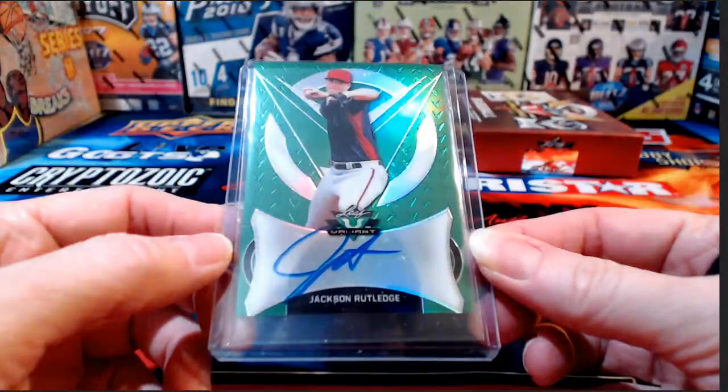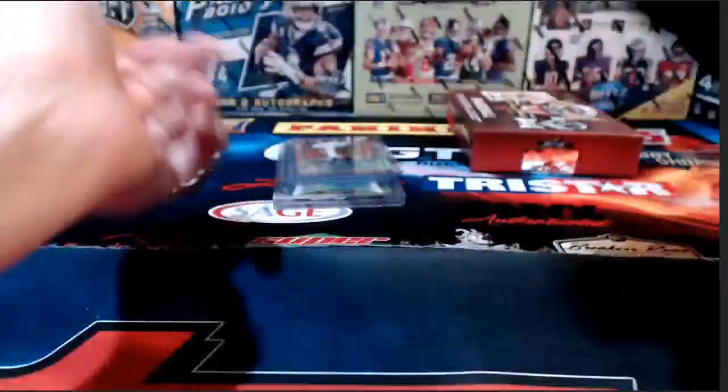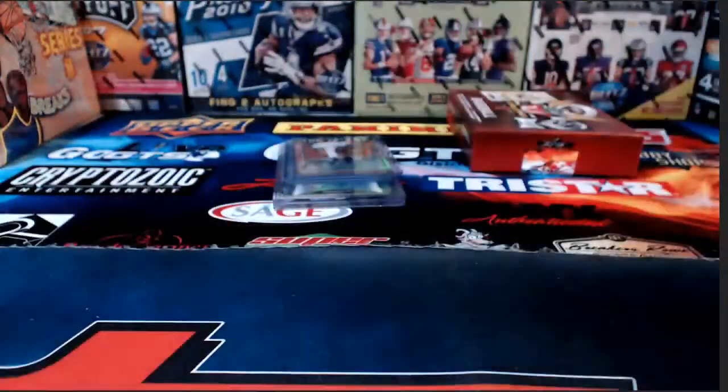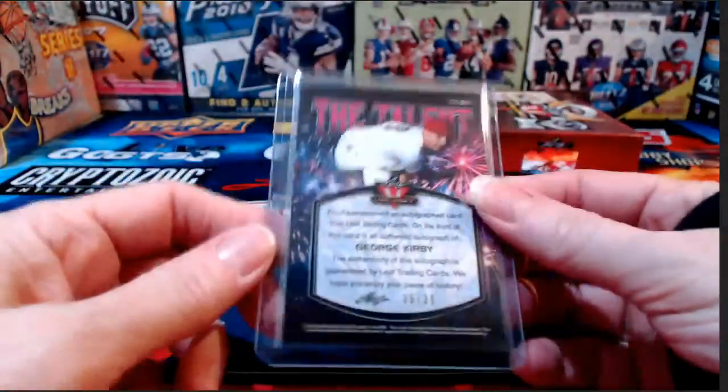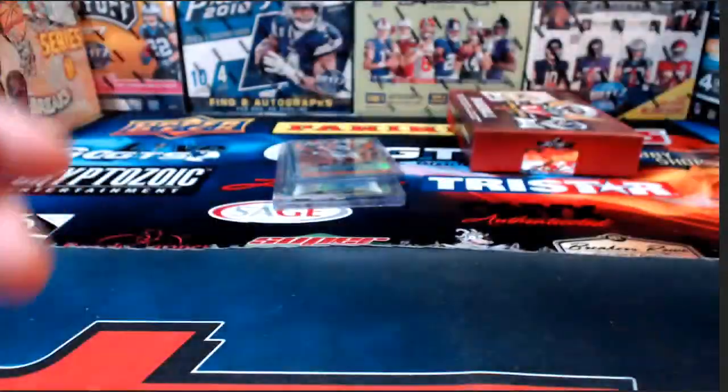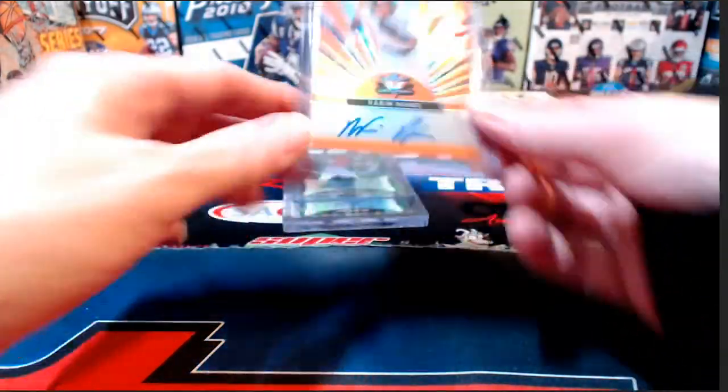All right, next up, Jackson Rutledge. Some of these try to slide out of there, don't they? Jackson Rutledge is numbered to 99, and let me take a little peek on that one. Make sure I don't tell you wrong. The Nationals is Jackson Rutledge. Here is a little George Kirby. It is numbered to 35. It's going to the Mariners.